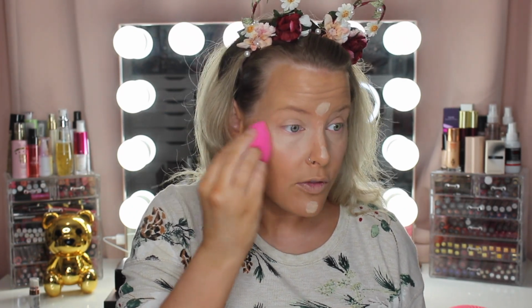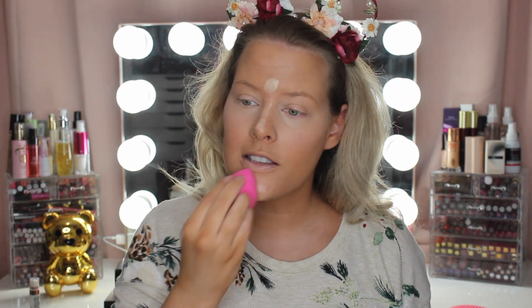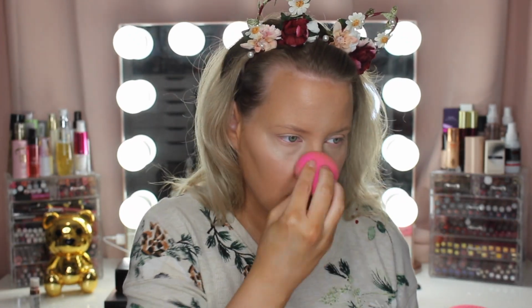I mean, I definitely need a darker shade for when I'm tan or self-tanned, but ooh, this looks full coverage to me too. It looks really nice. Doesn't feel thick or anything. It's blending out really nice. I really like this. This foundation and concealer look really nice together.